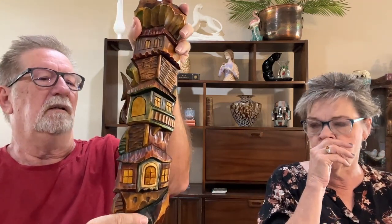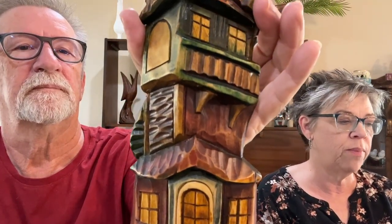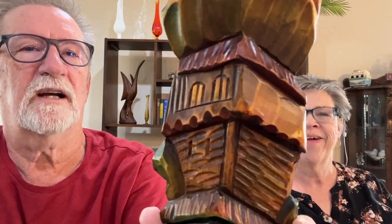We paid $3 for this. I don't know who made it, but it's really well done. I couldn't find one exactly like it, but some of the other ones I found that were such detailed carvings of homes like that, we're looking at about $30 online. We could get about 30. These are like houses that are all stacked on top of each other. Yeah, like a giant tree house or something. It's really good. Quite cute.